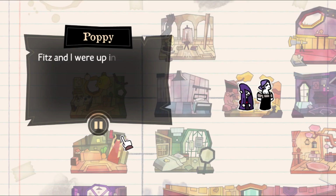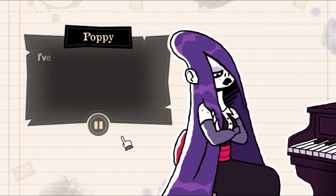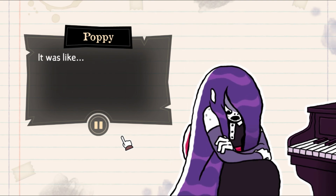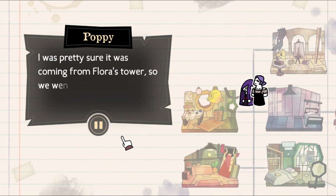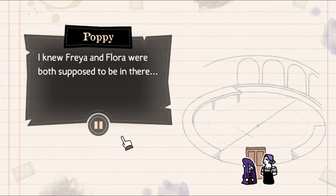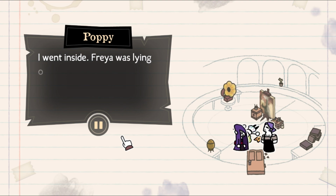Maybe this will make things clearer. Fitz and I were up in the moonlight garden most of the afternoon. Then we heard this sound. Lasted about 3 seconds. I've been trying to decide how to describe it, but I'm struggling. It was like something drilling into a piece of metal, but different. Worse. I was pretty sure it was coming from Flora's tower, so we went up there to check. Her door was locked. Nobody was answering. I knew Freya and Flora were both supposed to be in there. So I made Fitz kick down the door. Freya was lying on the floor.